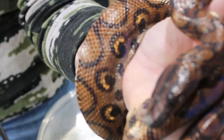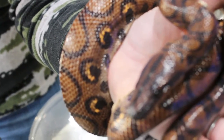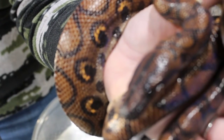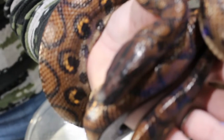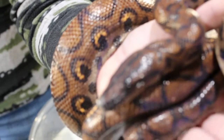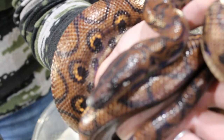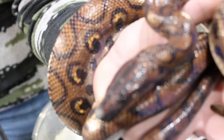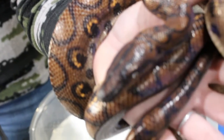This is like the bridge between a ball python and a boa constrictor, in my opinion, or a carpet python. But these are such beautiful snakes. The reason why they're called rainbow boas is because they have an iridescence, which is so pretty. I love rainbow boas. I just think it's awesome to see one here at the expo. I hope we see some more soon that are more affordable, because I want an albino.